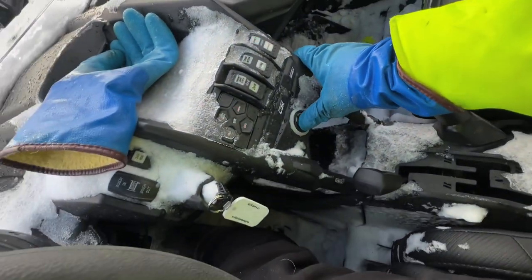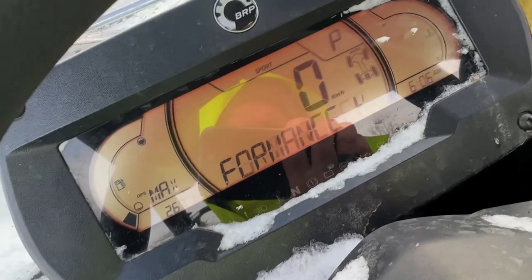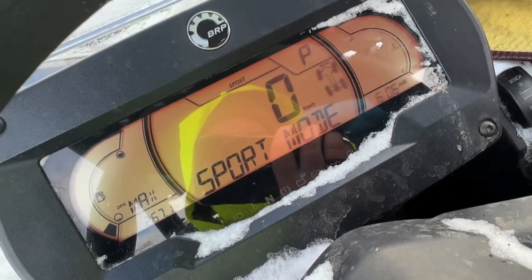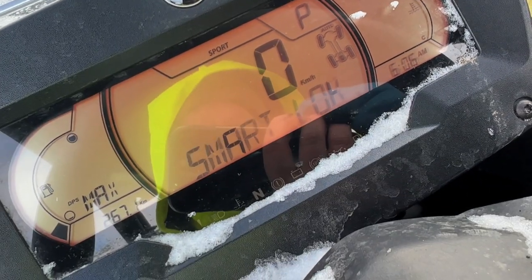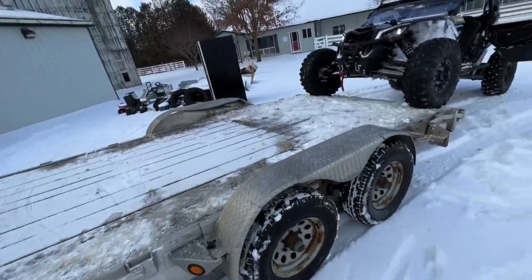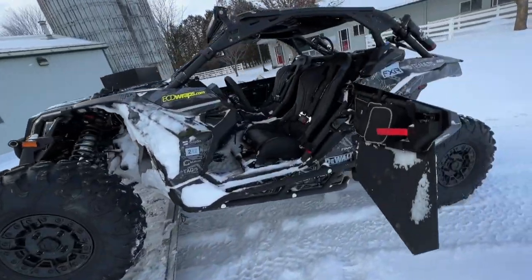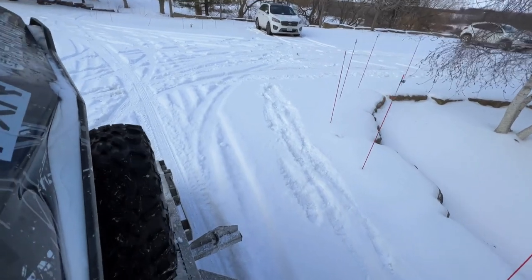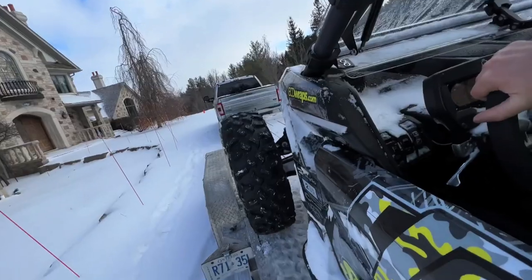Will she start again? How cold is it this time? Sport mode. Come on, smart lock. Minus 5, minus 5. A little better. Boom. This thing is gonna need a deep thaw. Oh yeah, all right. Come here, come here. Oh yeah.